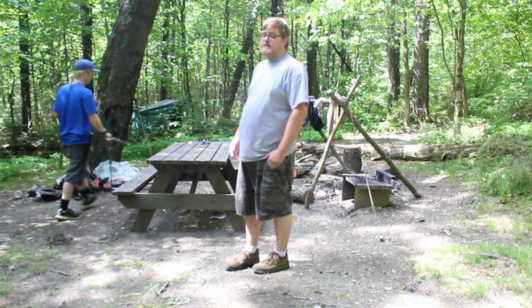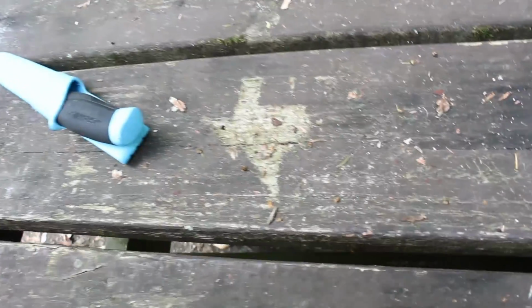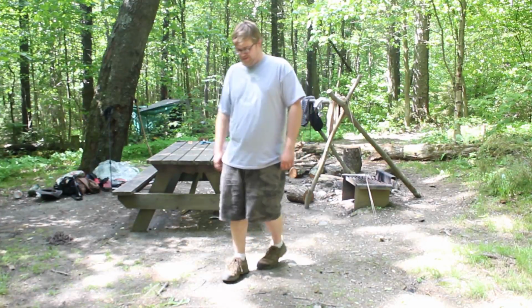Well, this picnic table that's been here since our 2015 trip, it's getting replaced today. They dropped a new one off right up the way there, and they're coming down in a few minutes to swap it out. Goodbye, old friend.